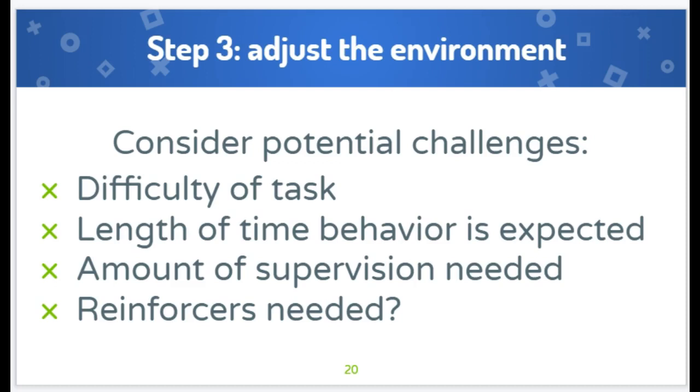I'm going to think about, while I'm looking at my environment, if the task is scaffolded so that it's still too difficult for students. I'm going to look at the length of time that I expect a behavior to think through. If a student calls out after 5 minutes of instruction, is it really reasonable for me to expect them to be silent for 15 minutes? I might need to modify the length of time I expect them to engage in that behavior.